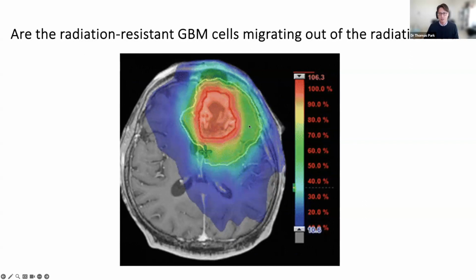And that could be the reason why, after radiation therapy, they find a lot of tumors that have migrated out and given rise to other tumors around the brain. So radiation does work, but this migratory part might need to be addressed.